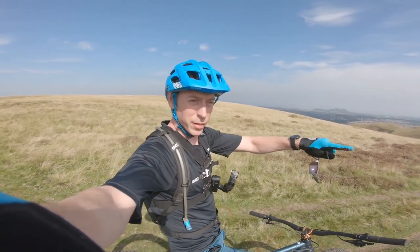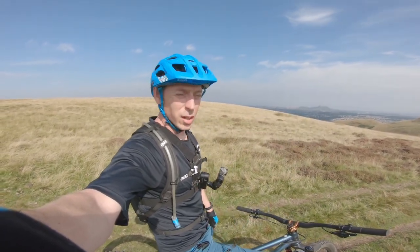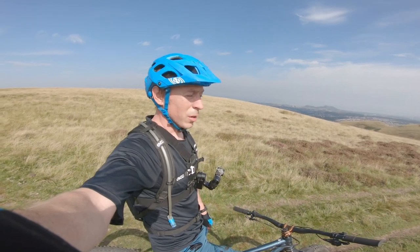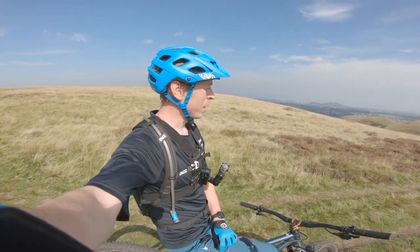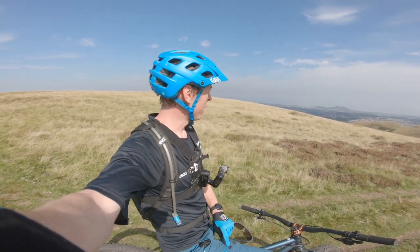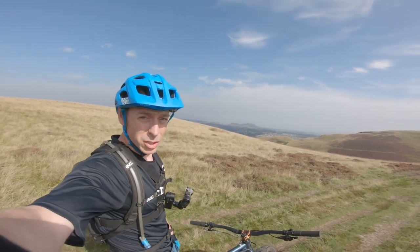Now we just go round the side of Capelaw to the saddle between Capelaw and Allermuir, and it's just a short gravel road to the trail we're going to drop into, Run Sheepy Run. But this is a good place to stop because the views are brilliant, and it also gives me a chance to catch my breath.